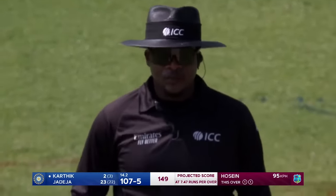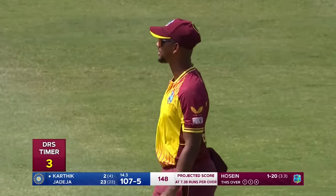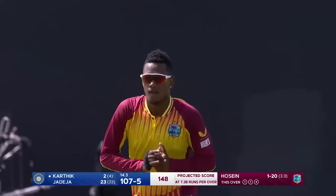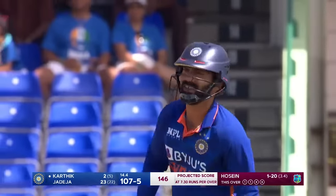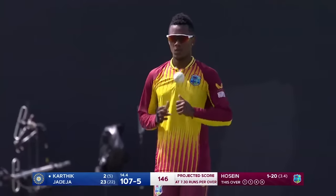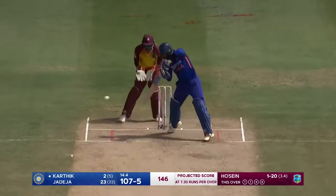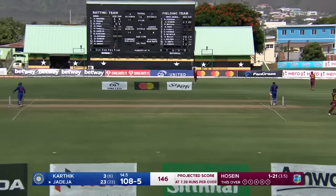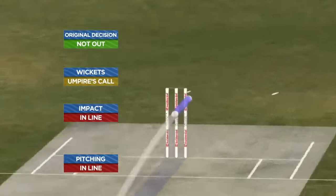Loud appeal. Doubt created in the umpire's mind, surely with the angle. Yep. Nicholas Pooran getting some advice from Devon Thomas, who clearly said it was going down the leg side. Yeah, again, a little bit of turn there in that last delivery. Good length. A couple of deliveries ago, there was an appeal for LBW. No review taken by Nicholas Pooran. It's been umpire's call, so.